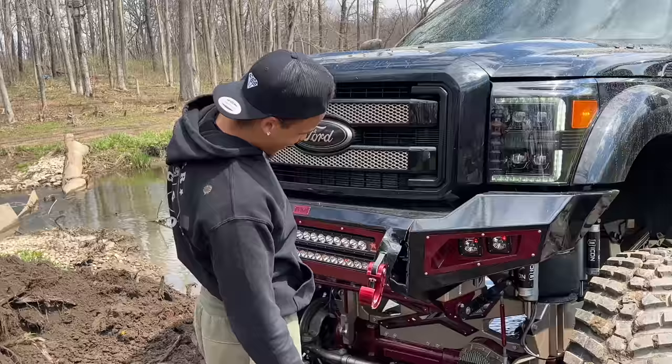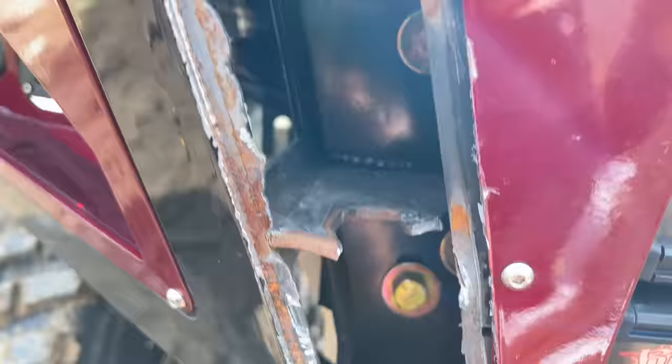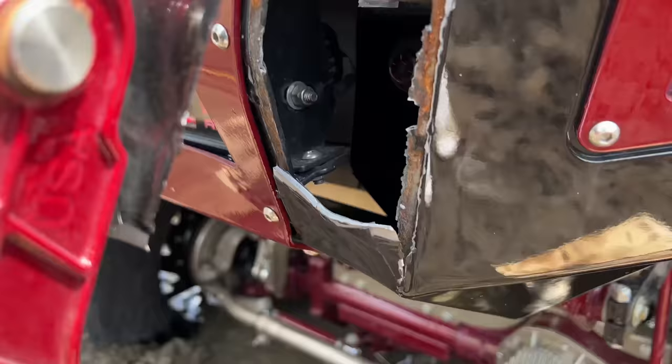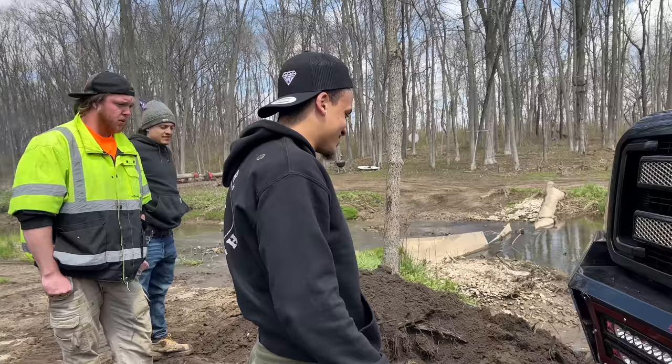I can't even pull out my own truck with the bumpers. What is the point of these bumpers then? What kind of welds are these? It just broke right off. It just snapped completely off, all the way up here. These are expensive bumpers too. They are not cheap. Why the hell did it not withstand that? This is made like, what is it, Bodyguard?